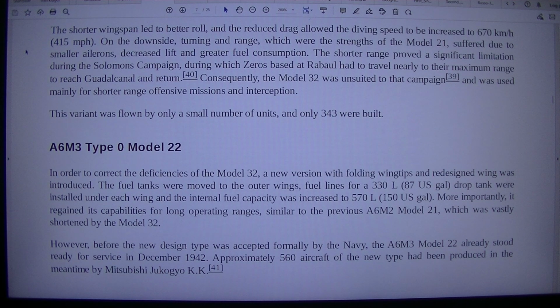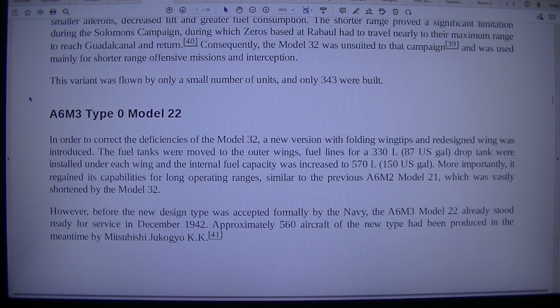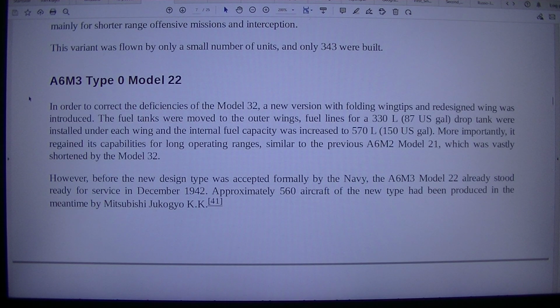The shorter range proved a significant limitation during the Solomons campaign, during which Zeros based at Rabaul had to travel nearly to their maximum range to reach Guadalcanal and return. Consequently, the Model 32 was unsuited to that campaign, and was used mainly for shorter range offensive missions and interception. This variant was flown by only a small number of units, and only 343 were built.